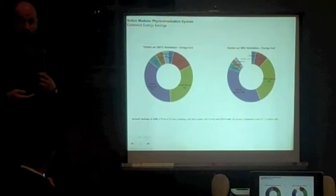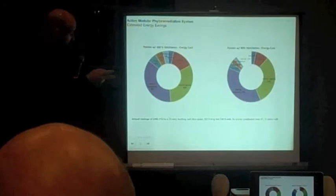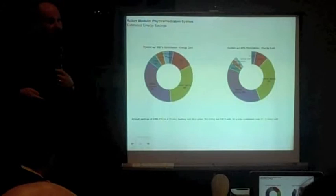And from our initial models, working with our collaborators at Skidmore, Owings and Merrill, which is our base that's co-located, we see that on a 25-story average building, it saves almost $250,000 a year in energy cost with today's energy prices. If you can imagine that on 10,000 buildings, that's not nickel and dime.